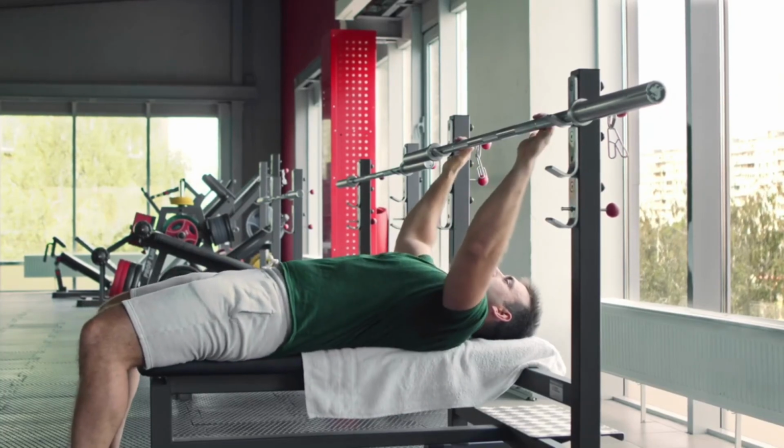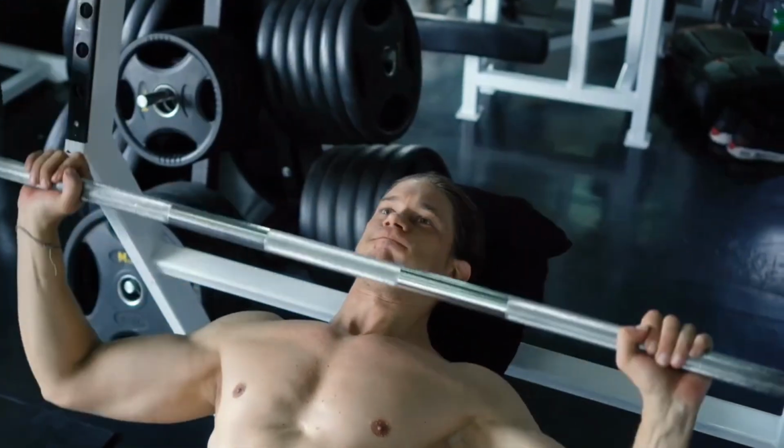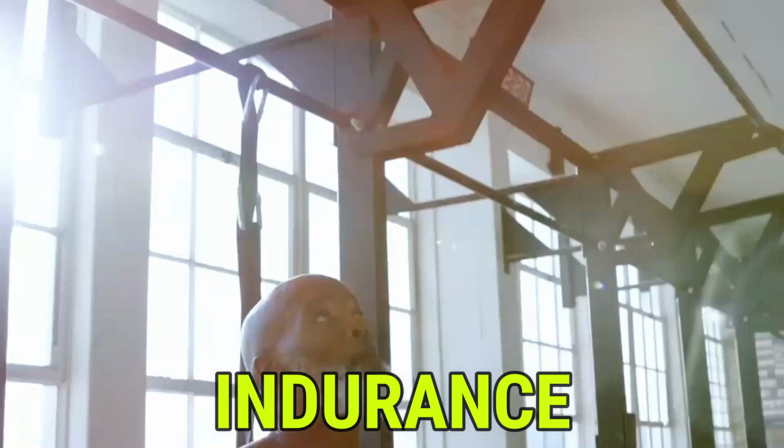In general, the repetition continuum states that weights you can only lift for a few repetitions tend to build more strength. Weights you can lift for 6 to 12 repetitions tend to build more muscle, and weights you can lift for 12 to 20 repetitions tend to increase muscular endurance.